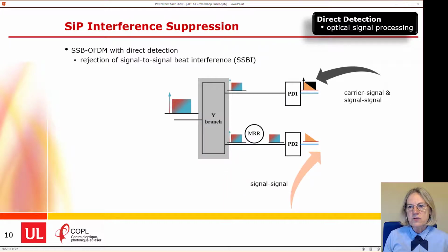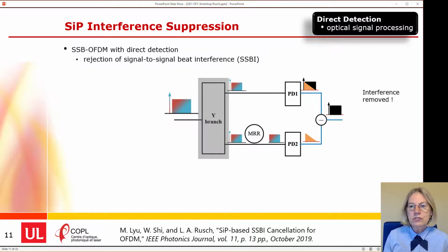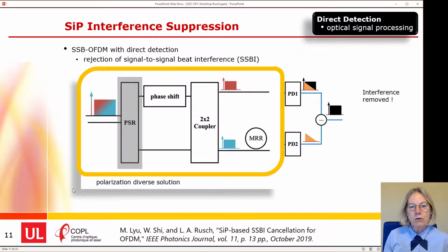So if I next put this through a photodiode, the photodiode at the top is going to show you the spectrum I discussed earlier, the desired signal plus the interference in the triangular spectrum. But in the lower branch, I will only have the triangular spectrum. In this case, I can now do a subtraction in the electrical domain so that all the interference is removed. In fact, there's also a way of doing a polarization diverse solution in silicon photonics. Here we would use a polarization splitter rotator in order to treat the various polarization components.